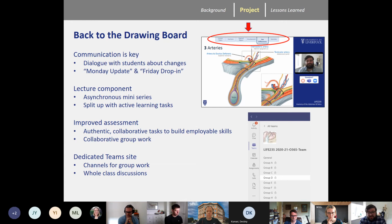So to address this, I did quite a few things, but the 2 things to take away for keeping the communication lines good were to institute a Monday update, which is something that I stole from my boss, where I gave the students an update every week. The form that I used was every Monday morning at 9 a.m. the students got a 2-minute video of me explaining everything that they would be expected to do that week and a timeline for when they should do it. And they found that really helpful to try and manage their workload.